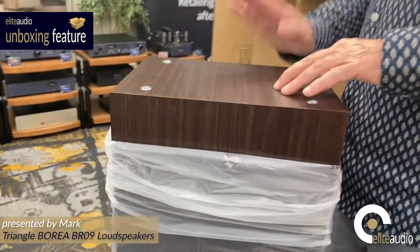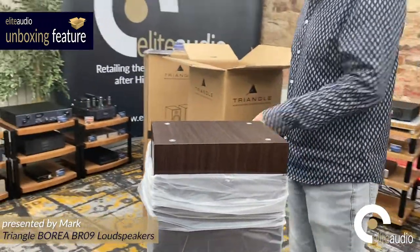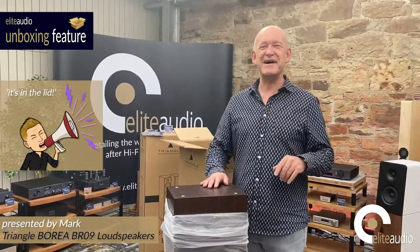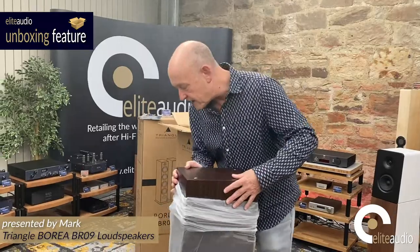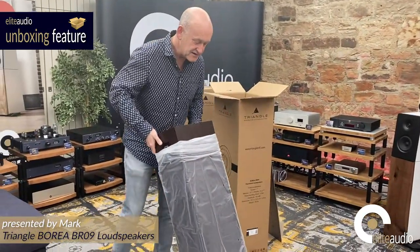Obviously, this is the bottom part. If I get the accessory box, which I lifted off, oh no, it's in the lid, it's there. Of course it is. If you've been paying attention, you're shouting from the other side of that screen, saying, Mark, it's in the lid! Yeah, of course it is. So, it's going to be kind of a two-stage process. So I'm going to just tip this back again this way.